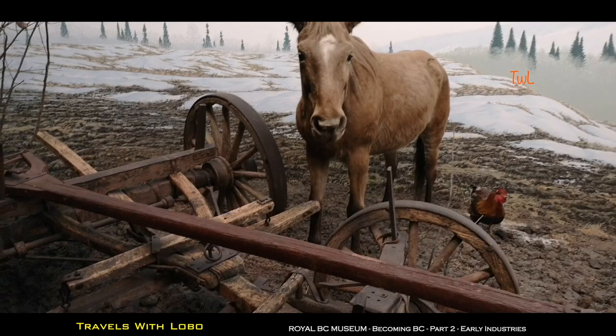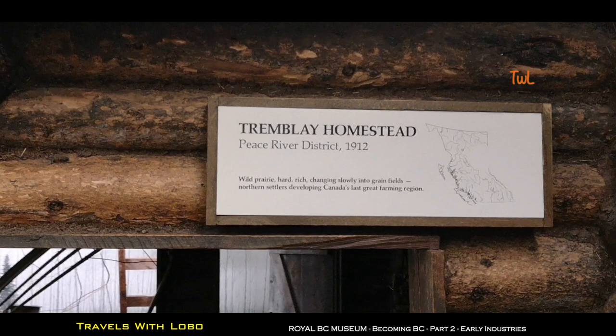And farming immediately throws us into the most famous diorama at the BC Museum. The scene is a farm in the Peace River region of British Columbia. It's beautiful. By the way, the diorama depicts the Tremblay homestead, as I said, in the Peace River district, 1912.